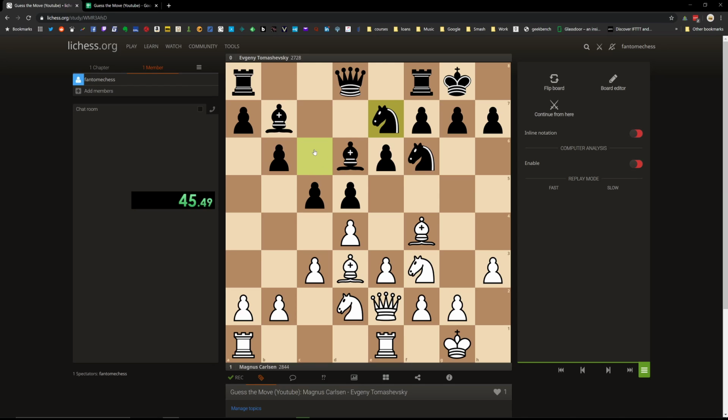But they did remove one defender of e5. I would probably like to put a knight here now, because if they did trade, I would be getting the bishop pair, and this other knight could probably go to f3. So I'm probably going to guess this. And yeah, it's time to guess. Okay, wrong again. Okay, he's just developing his rooks. And then I actually went to g6.